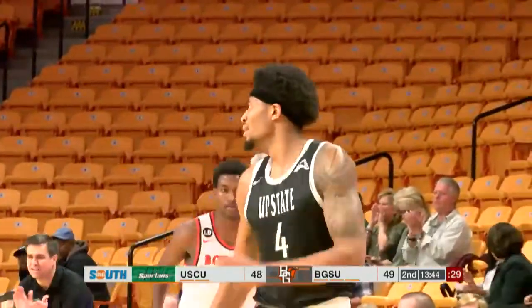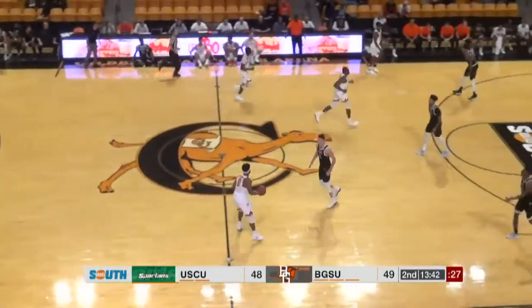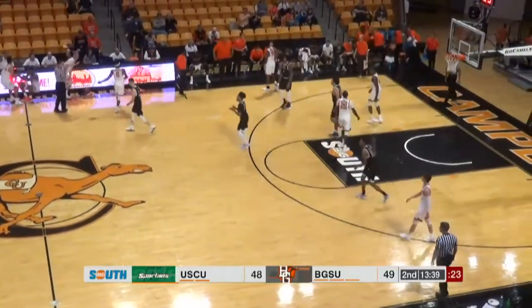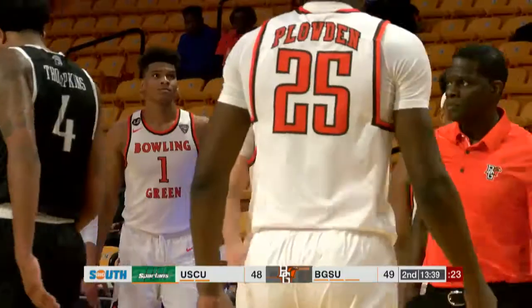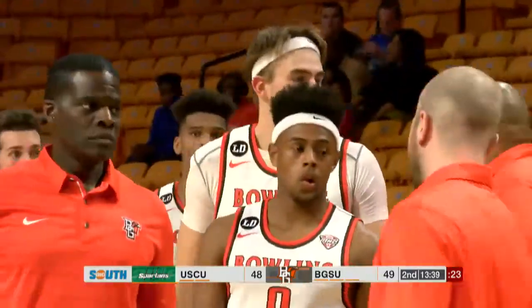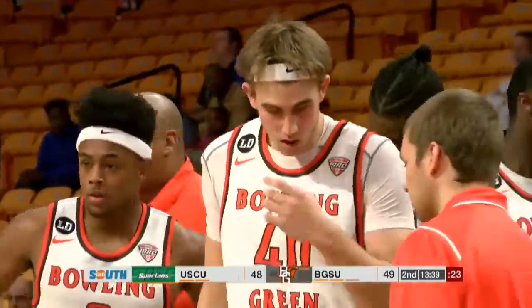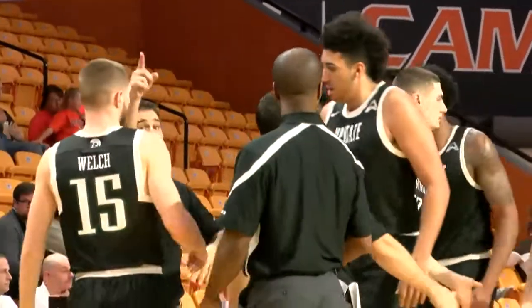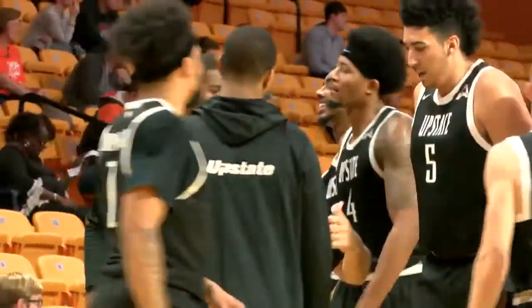Tompkins, 4-3 of the game. He's got 16 to lead Upstate. And it's a one-point game. Bowling Green forced to take a timeout. 13:39 to go. Bowling Green seeing their halftime lead of double digits evaporate to 1 here on the Big South Network.